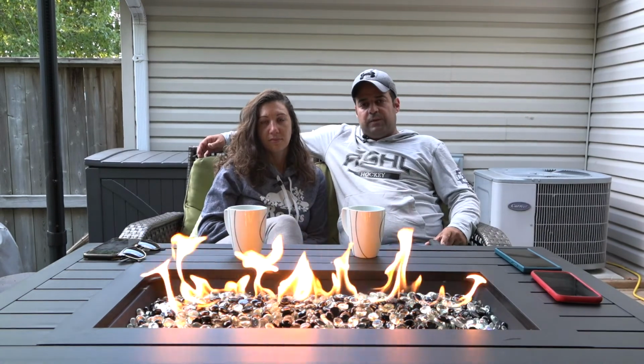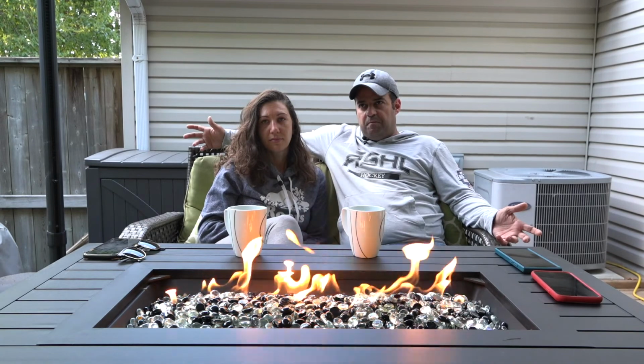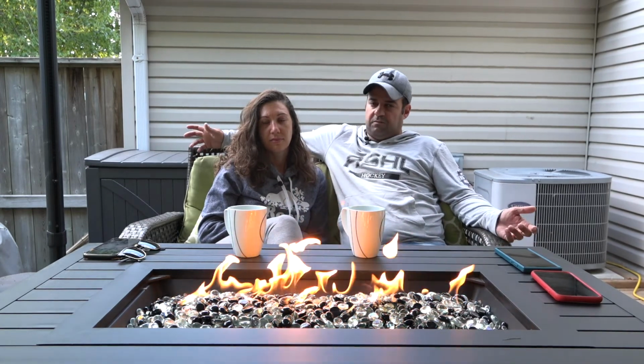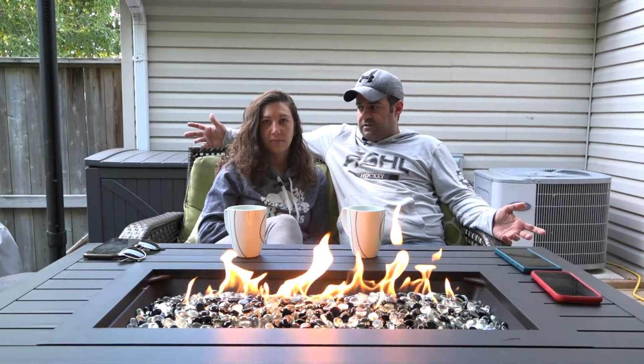So the rooftop tent that we ended up getting is the Yakima SkyRise Medium. Yes, it's the medium. It's a smaller one. It's only for two people, which is more than enough for us.